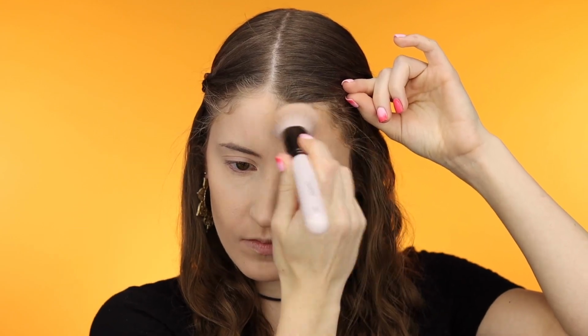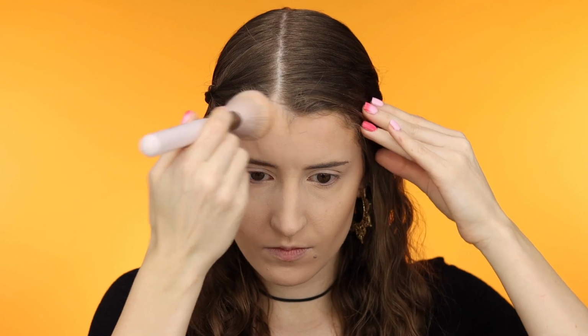Wow, I feel like the shade is really good for fair skin. It's more of a cool toned bronzer, which I prefer, so you can either bronze or contour with it. Ooh, and that blends really nicely. Okay, this bronzer shade is really nice. No wonder people talk about this so much.